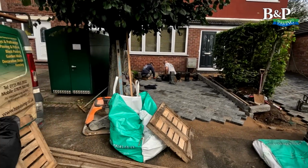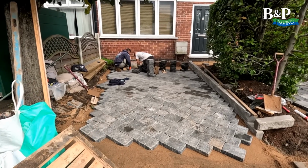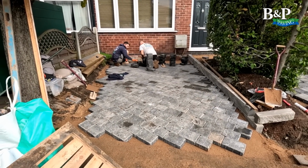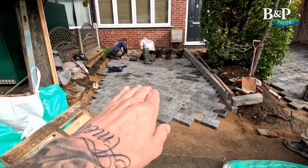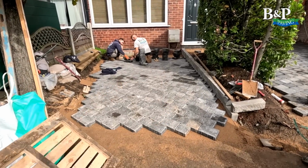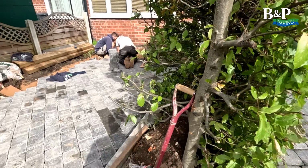Right, there you go. Crisis averted. All sorted out. Done. As you can see, that's what we've ended up with. So there's a slight ramp up from here, rolls over, then flat. Probably see it a bit more from this side.